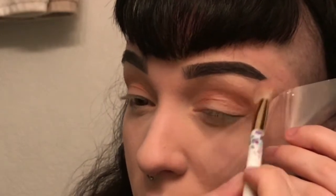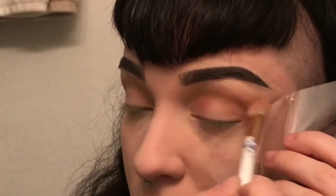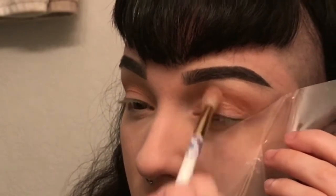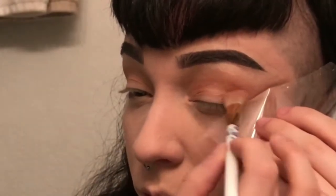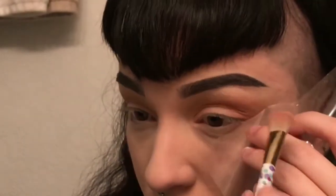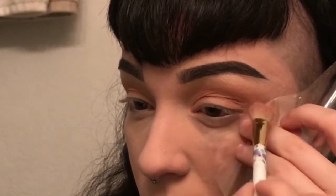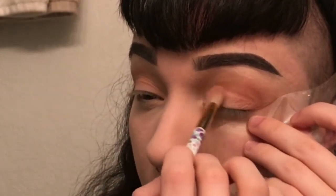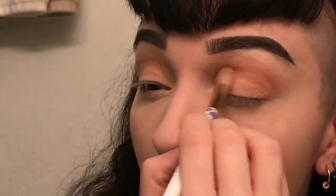And towards the end, you'll see that this part doesn't really matter because I just end up blending that part out anyways, but I just thought I would try to do that just for some sort of guideline and to create some sort of shape so it doesn't go all the way down unevenly. But yeah, do what you want. This is a very smoky look, so it doesn't have to be super defined or super neat.